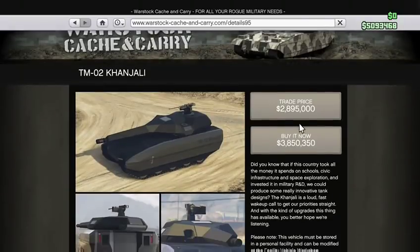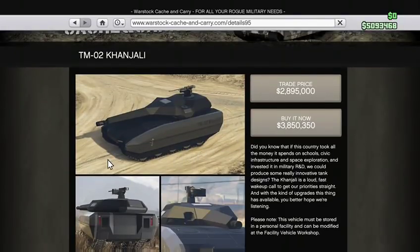All right, now for the futuristic tank here, the TM-02 Kahangjali.